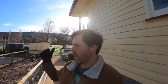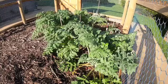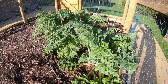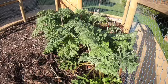Rightio, well, the sun's starting to come out now, so everything's starting to melt off, but I just wanted to show you this area a little bit more. So these globe artichokes, I put them here for this exact purpose. And it's nice to see that it's working because they don't like heavy frosts. They'll take light frost, but heavy frosts they don't like, and we do get heavy frosts.